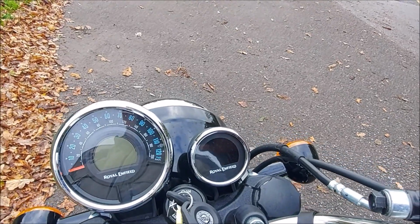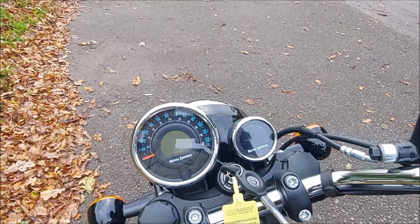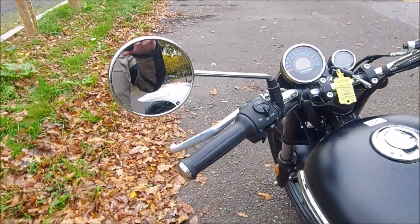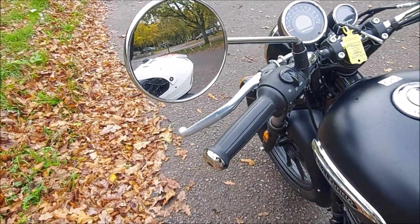I believe it's a sat-nav setup. Once you connect up to your phone, it gives you very basic turn-by-turn sat-nav directions. Mirrors are good, nice and clear, don't vibrate too much so far. Oh, we haven't really gone over about 30 miles an hour really.